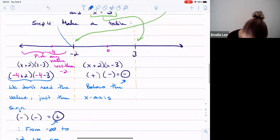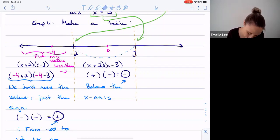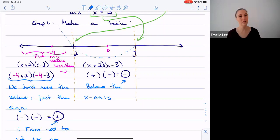Okay, so what we have is something kind of like that, maybe. Because we know that at 3, again, we're at 0. So what could happen is it could bounce back down, right, at 3. In this case, it's not going to, right? But so we know that this is kind of what it looks like. And maybe I should use dotted lines here too. There. Okay.